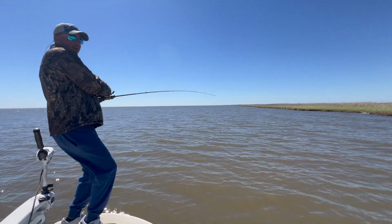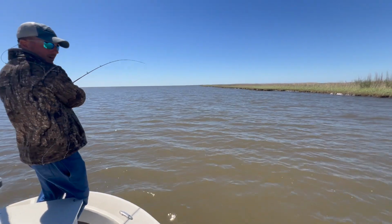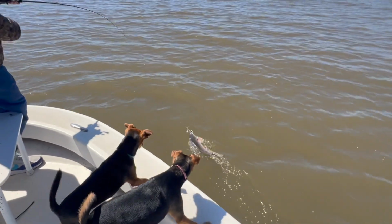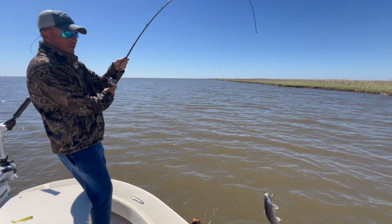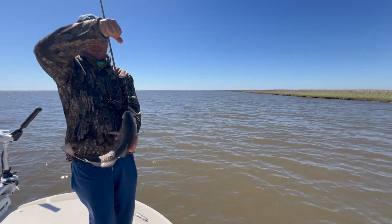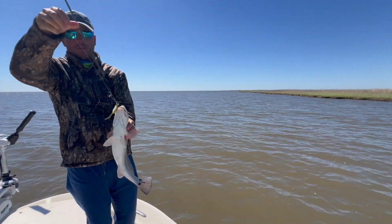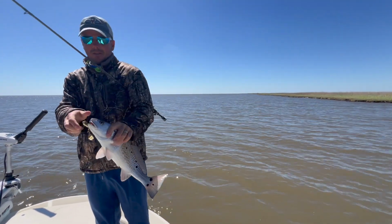All right, baby. Look at that fish right there. Look at that pretty red. Doing something I don't normally do this time of year. This is usually bridge and trout season, but we keep getting hit with these back-to-back-to-back late fronts, north winds.